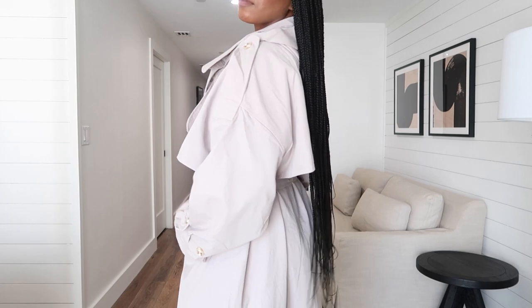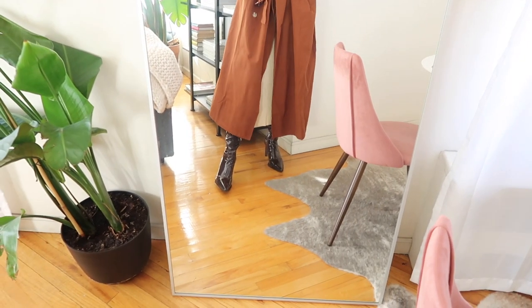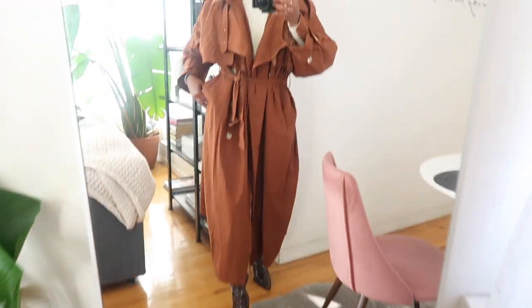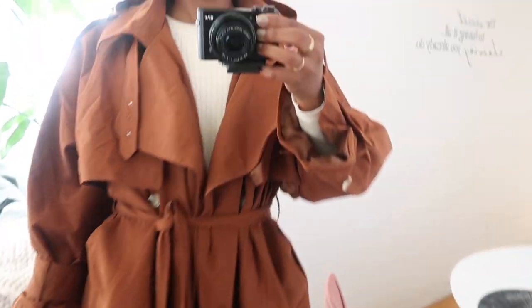Just a stunning coat. You can cinch it in, give it that hourglass shape. I also have this same coat in a beautiful chocolate brown. It does come in a few different colors, but again, it has a little tie where you can tie it around the neck. And then it has a hood, nice pockets, great detailing on the sleeve.